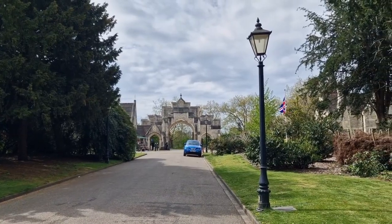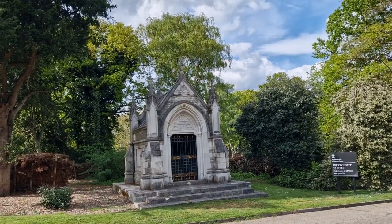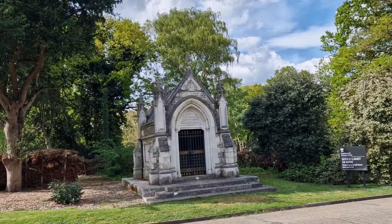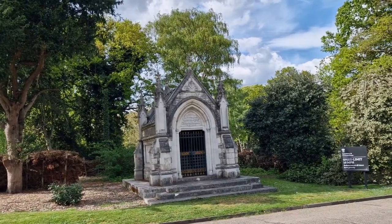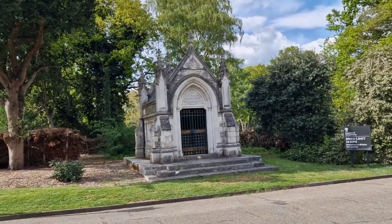To come to his grave you walk through the gate and just walk straight down. And here we are at the tomb of the man who founded and laid out this cemetery, William Haywood. I'll show you his inscription first, which is just round the side.